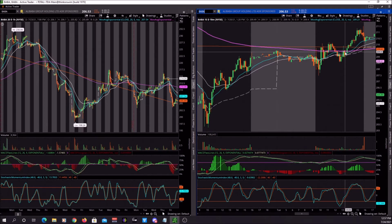So the 205 puts I got at $1.15, I jumped out at 96 cents. Even though it went against me, they actually held pretty good, so I didn't take much of a loss on that. Then I ended up taking Tesla.